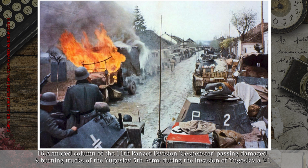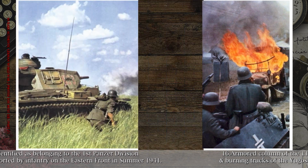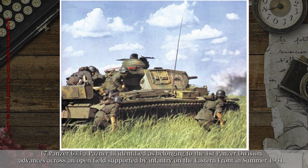16. Armored column of the 11th Panzer Division Gespenster passing damaged and burning trucks of the Yugoslav 5th Army during the invasion of Yugoslavia, 1941. 17. Panzer 38(t), identified as belonging to the 1st Panzer Division, advances across an open field supported by infantry on the Eastern Front in summer 1941.